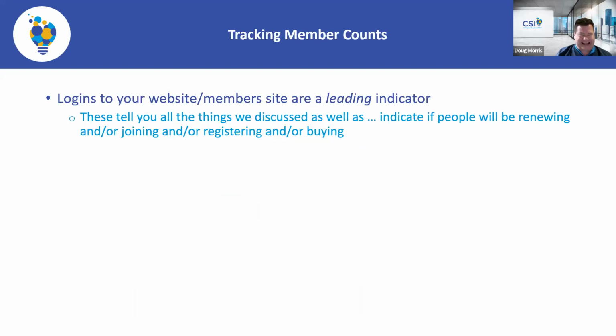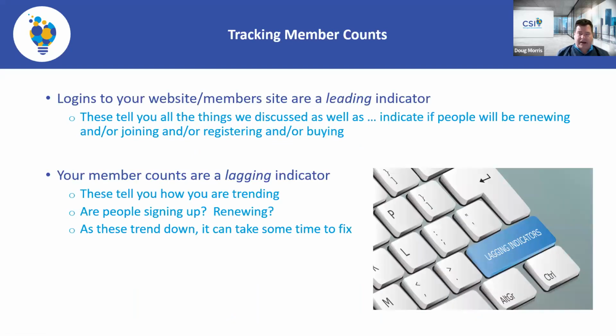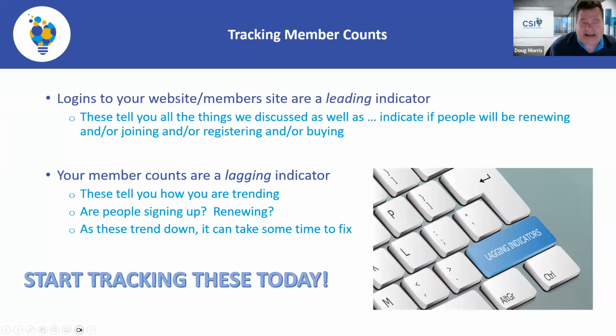If logins are a leading indicator, as once again, I see my login counts are going down, that's a leading indicator. Then member counts are a lagging indicator. If you start to lose members, that happened yesterday. The person didn't renew. And so they're going to tell you how they're trending. Are they renewing? And if it starts to trend down, it's going to take some time to fix. As you know, in this organization, if you've lost members, it takes a while to figure out what's wrong. So we like logins first, member count second. And as I said before, we want to start tracking these today, if at all possible.